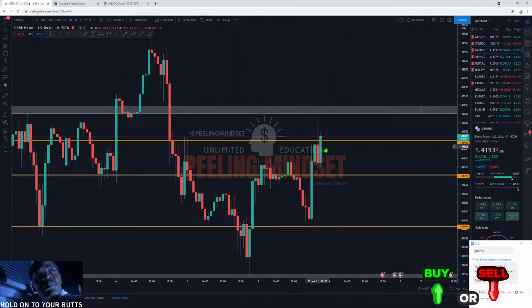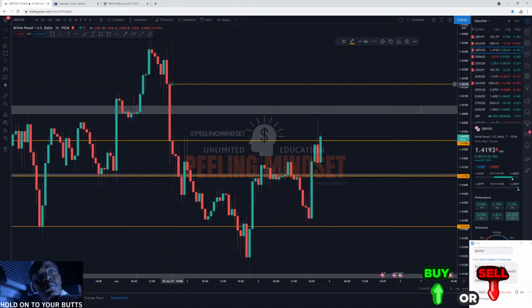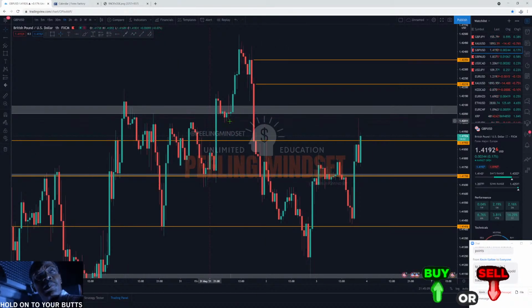If this hourly candle closes above 141,900, maybe on the break of that hourly high, after the candle could actually do a possible retest of around this level. If I can take a buy on the break of the high, that looks much better. The range is much cleaner. The first target is right here, and the second target right here. Yep, pound USD looks much more clear than pound JPY for now.